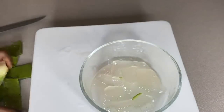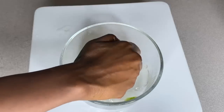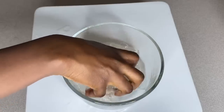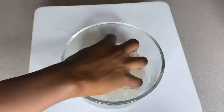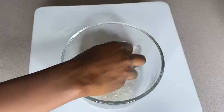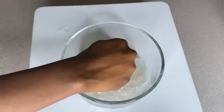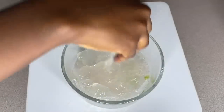Okay, so after scooping everything out, I'm not going to blend it, but what I'm going to do is I'm going to use a sifter to sift the aloe vera juice. So I like to squeeze it with my hands just to make sure that I create a lot of juice so that it's easy to sift out. Also, when you put the aloe vera in the sifter, if you let it sit there for a few minutes, all the juice comes out. But if you're in a rush, then you can squeeze it. But if you really want to get all the juice out, just place the aloe vera in the sifter and let it sit there for about 5 to 10 minutes and all the juice comes out.